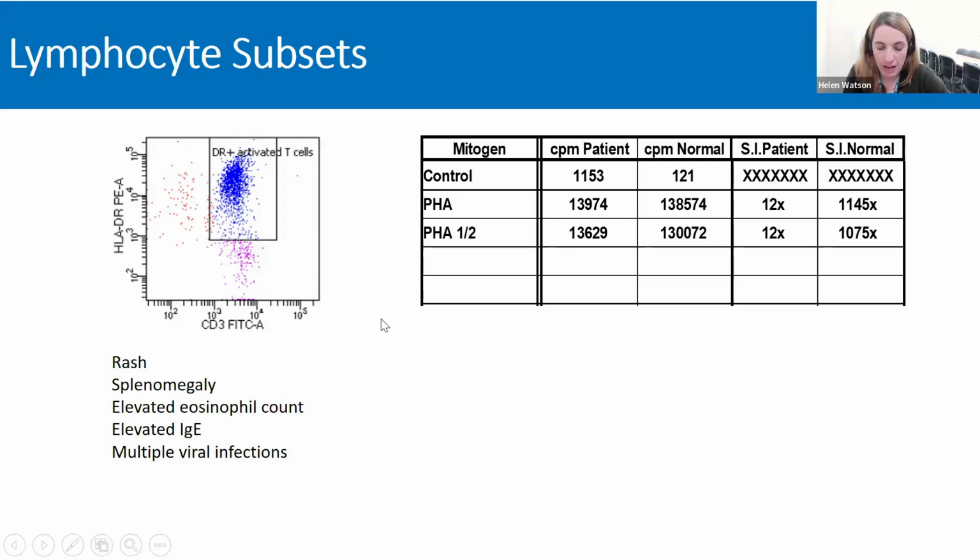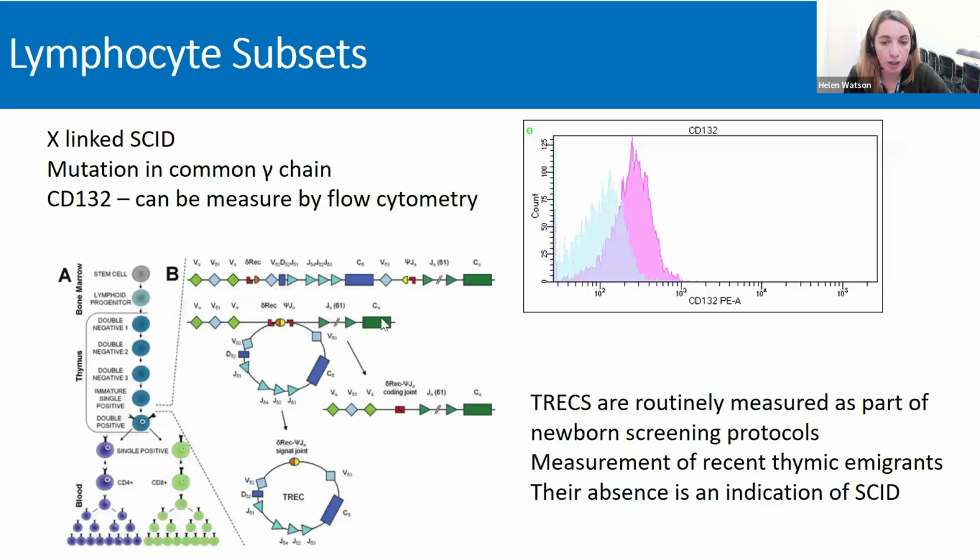So I just wanted to highlight this in terms of although the lymphocyte subsets typically are excellent, really useful indication of the cellular immunity, it's not always enough.